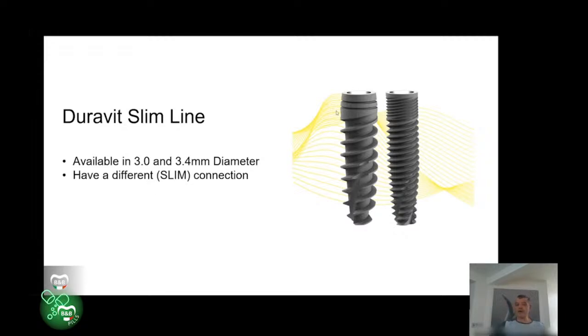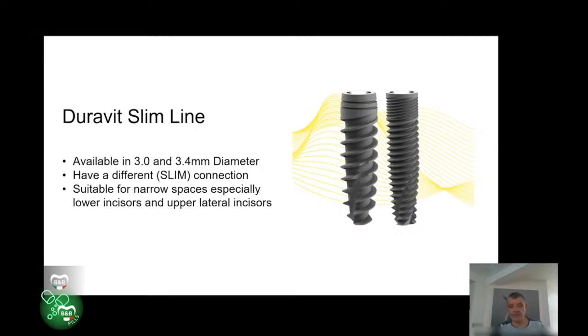And the connection at the top is the same. Now, we do have to mention, I know we've talked a lot about the connexor connection earlier, these slim implants are the only ones that have a different connection. So you do have to carry a smaller number of components for the prosthetics for these. I simply use these where there is limited space, where we simply cannot place the standard implant in between the two teeth. So they're particularly useful for lower incisors and for upper lateral incisors. And that's about the only time I ever use them.